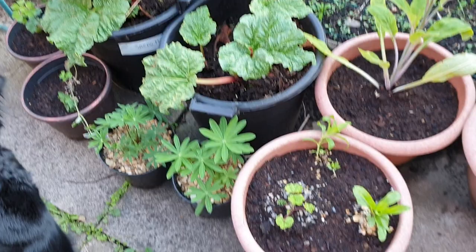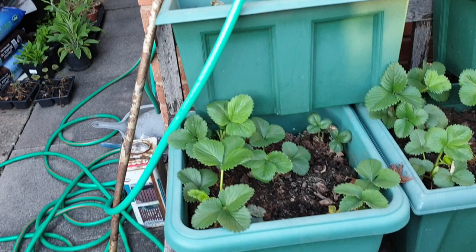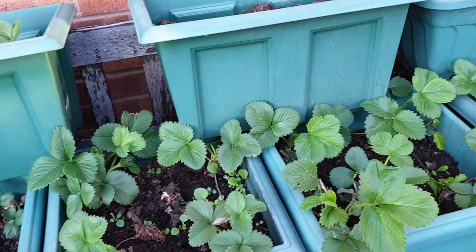And then, excuse me lady, that's the doggy. Just look how the strawberry plants are growing. Aren't they fab? They are just fabulous.